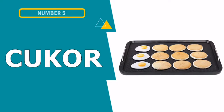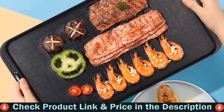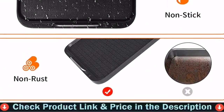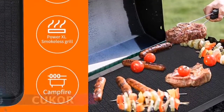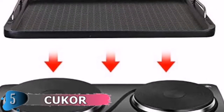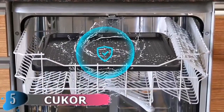Our fifth and last choice is the Cuker Camping Griddle. This camping grill is constructed of aluminum to ensure uniform heat distribution. It also comes with a convenient non-stick coating. It measures 14.96 inches by 8.66, which fits Cuker Power XL smokeless grills in the event that you'd like to transform the griddle into an indoor one as well. It is easy to cook on outdoor and indoor stovetops while retaining maximum flexibility.